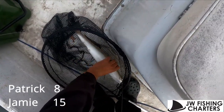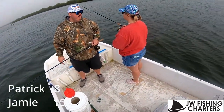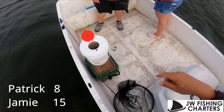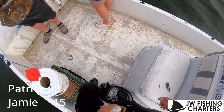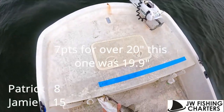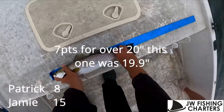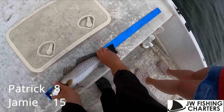So, just for reference, the trout that we catch over in Christie River are normally like 15. Half the size. Yeah. Jeez. That one might hit 19 and a half. Still just fine. Look at that. 20. Uh oh. Look at that. Are we calling this a 7 pointer?